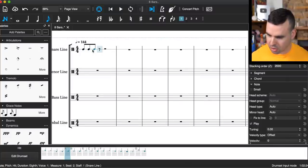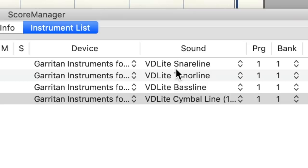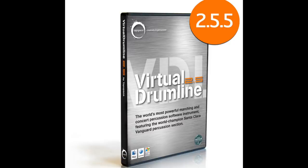So from using both these programs for several years, I know already that with MuseScore, all the notes that I put in here are gonna sound good and look good right away. Finale, however, there are some issues. So if I go to our score manager here, you can see that the sound for the drumline instruments are Virtual Drumline Lite. Which you would think is good because the Virtual Drumline sounds are very realistic. But it's actually quite a problem, and I'm gonna explain why.